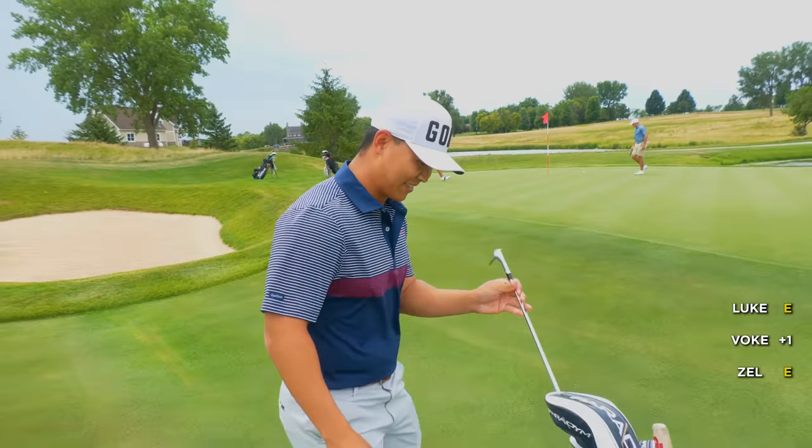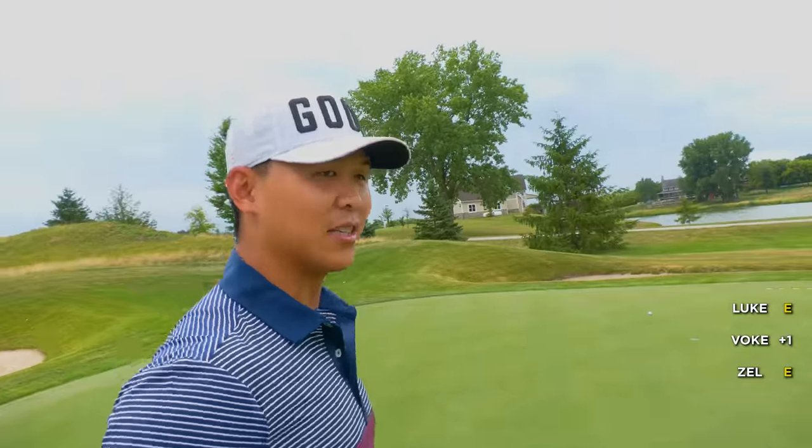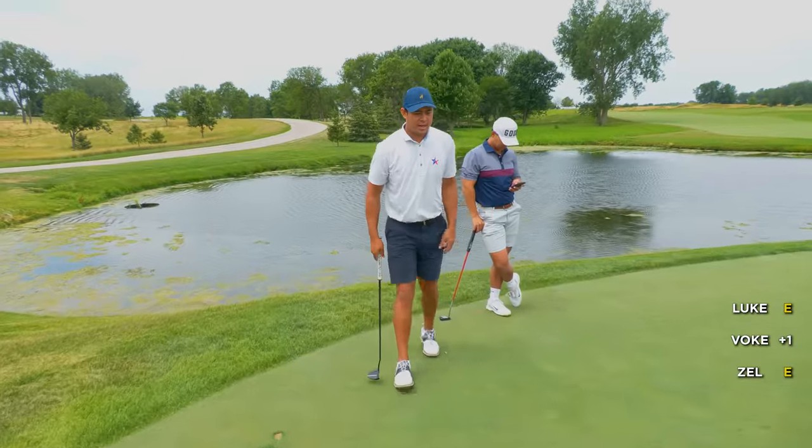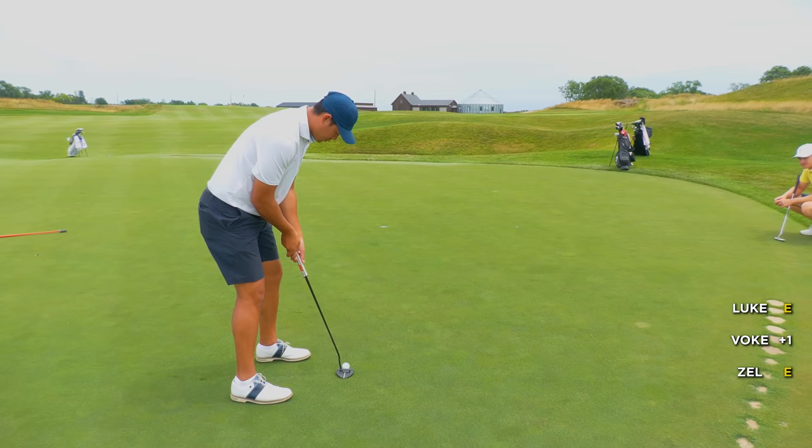Oh, that had a chance of going in, but you know what? After seeing that, I think I probably could have gone high. Oh, eagle putt for a good approach shot. Pretty hard uphill, right to left. So give this some speed.